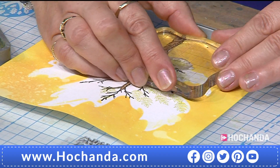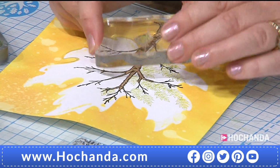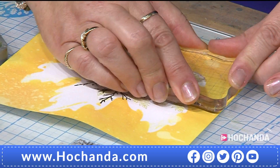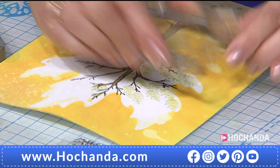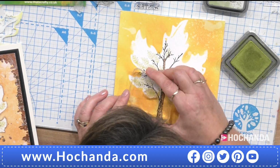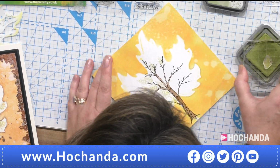Now this is where, if you did go slightly over, like I did, because what you need to remember is I'm also a crafter, and we do make mistakes sometimes. Just go over the top, look, see, and you don't actually see it. It's covered up. So I'm just dotting around.